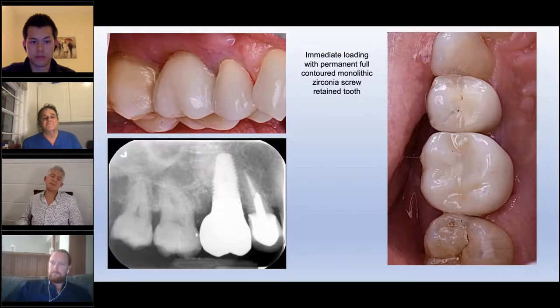We sometimes use a max implant, which is either seven or eight millimeter, and in rare occasions 9 millimeter diameter. But in principle, we go as narrow as possible and as wide as necessary. So in this case, it wasn't necessary to go to a wider implant than a 6 millimeter implant. So the max implants, yes, we do use them.